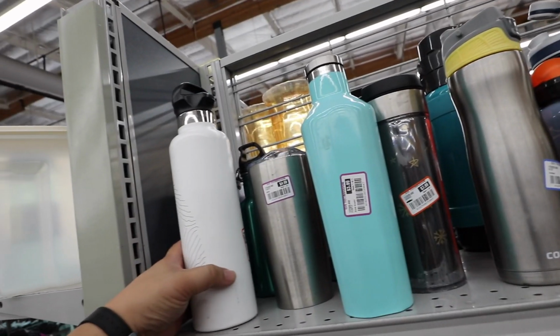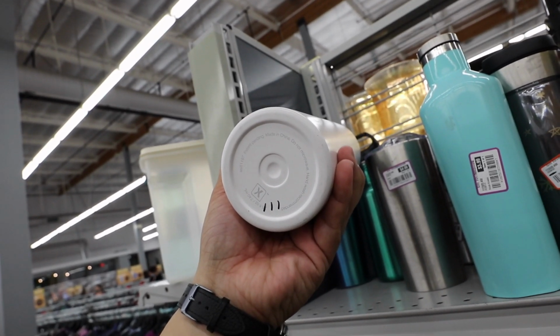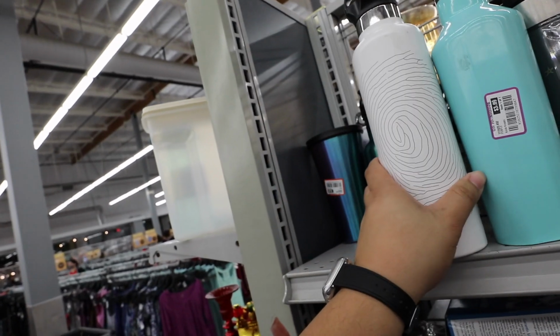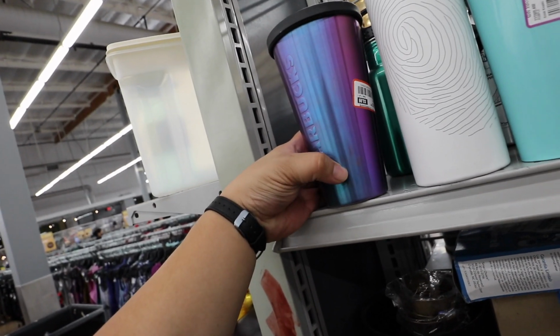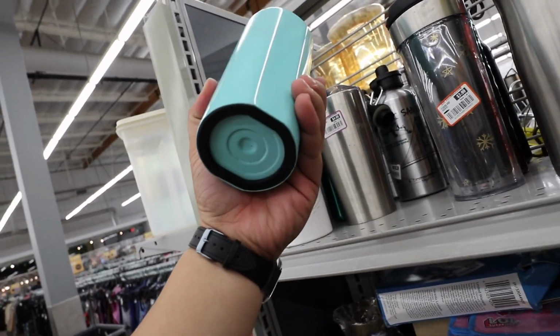Fantastic. Let's see what we got here. Patent pending. H2Go. Oh, this is a Starbucks cup. I actually own this cup. $3.99. Not bad, but it's a little damaged. Let's see what else we got.